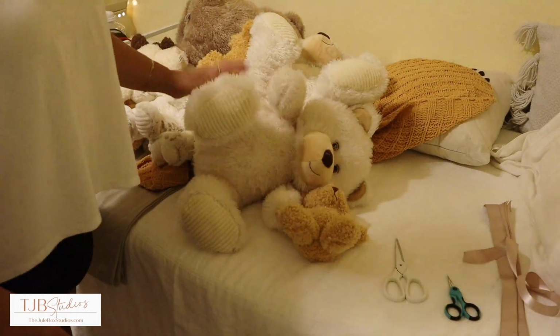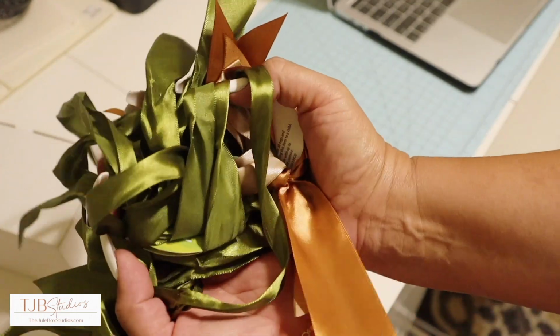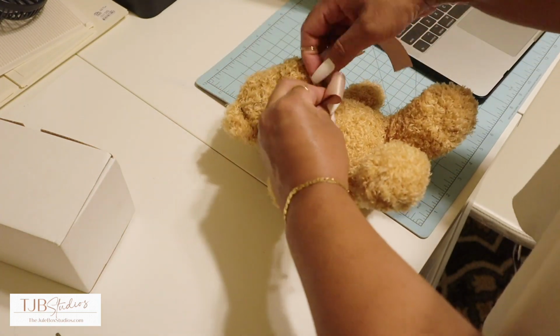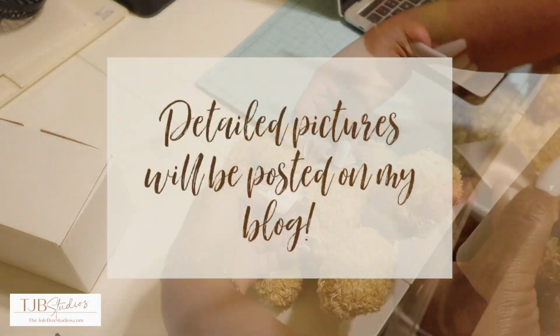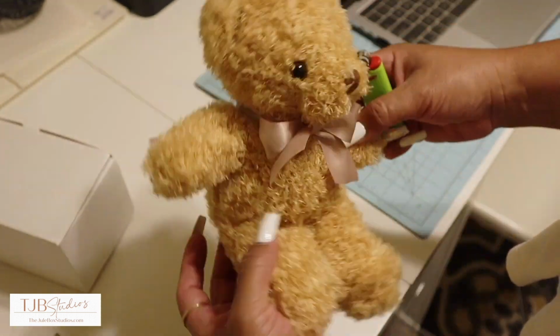So I gathered all the teddies on my bed, and with the same ribbon that I've been using, I'm going to give them all a bow tie. These are the ribbons I took off of all of the teddy bears that I had. So I went one by one and tied up little bow ties for them. It just softened all of them up. We used these for decor for the baby shower party and set them on the tables. They looked really, really cute.